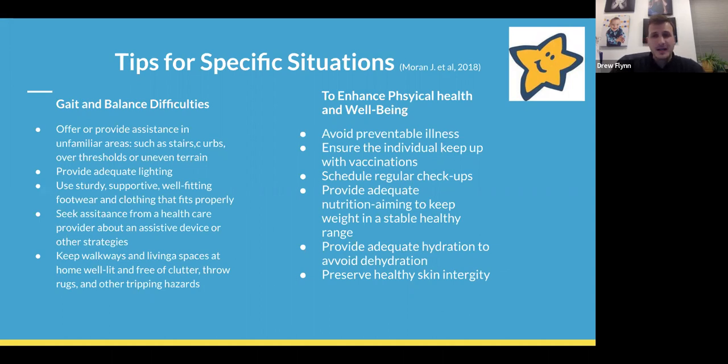And then to enhance physical health and well-being, avoid any preventable illnesses. One thing I want to highlight is to provide adequate nutrition, aiming to keep weight in a stable, healthy range. A lot of people with dementia, even for hydration, just forget to drink things and forget to eat things. Your body needs food and fluids to function. It's a very simple thing, but again, they can't tell you their needs, so they're going to forget about these things. That's just something to always work on. And like I stated earlier, try to preserve healthy skin integrity. Skin is your first defense against infection, so keep that in mind as well.